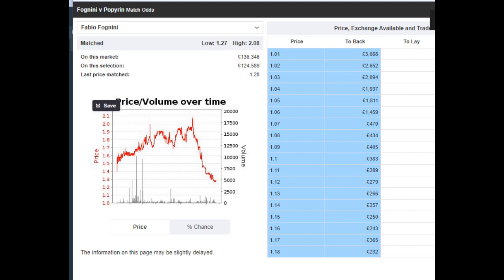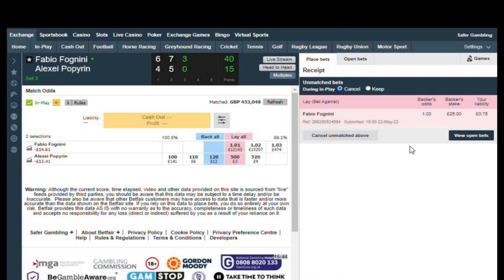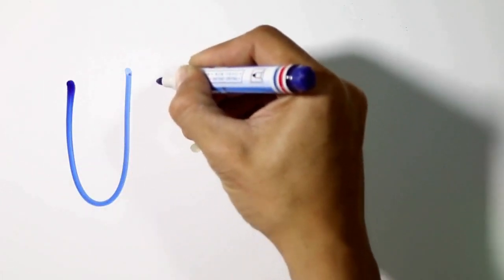His price is dropping, and I should have cashed out. I didn't. As you can see now, his odds have continued to drop, and he's lost the second set, and we're not in a very good position here. So I've cashed out, as you can see, and this is my first losing trade.